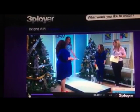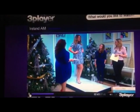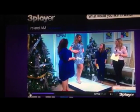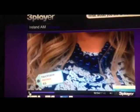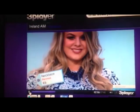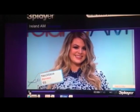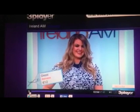Very, very rare. Now, we thought we would pick out something very inexpensive that Kate could find, the cheapest buy. Great necklace, and it's €6 from Penneys. €6 for the necklace from Penneys. This is €18, the whole thing. So the dress was €12. Where did you get the dress for €12? Go on, Kate Sullivan. Where's it from? It's from Penneys.